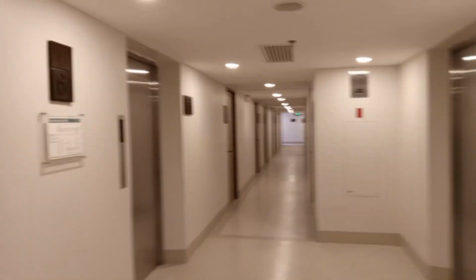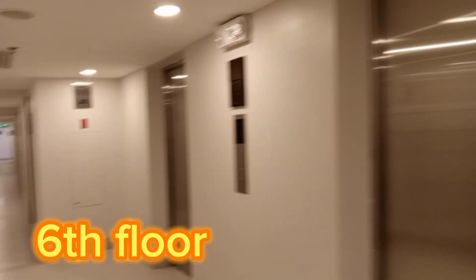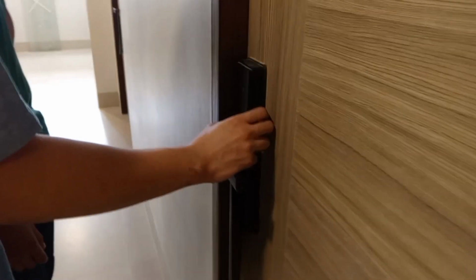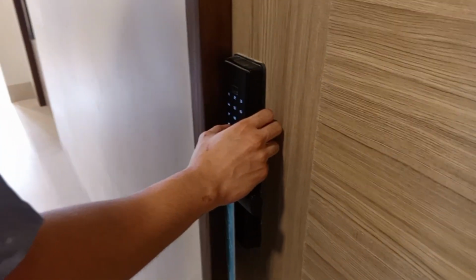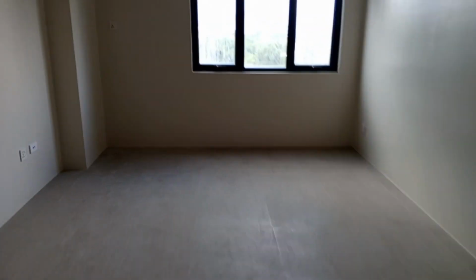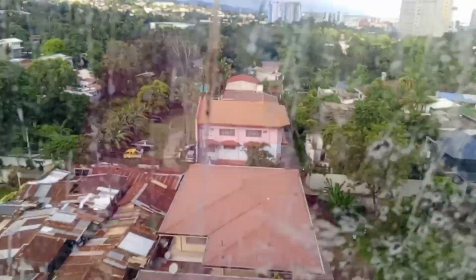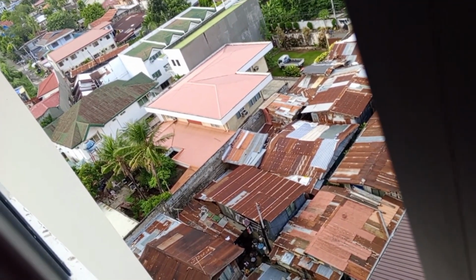This is the hallway after arriving here on the 6th floor. We're visiting the studio units. Wow. This is the uninteriored unit, guys. So it is a view of IT Park and parts of Talamban. Wow, nice. You can open this actually.